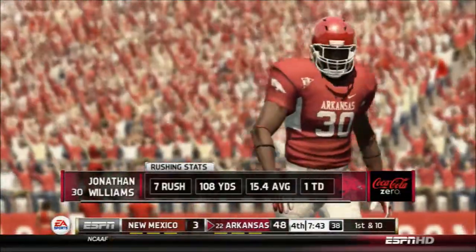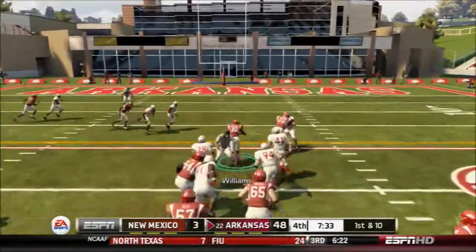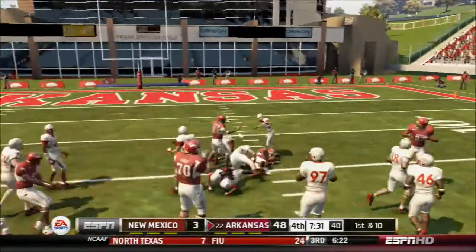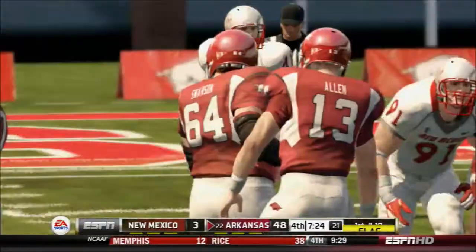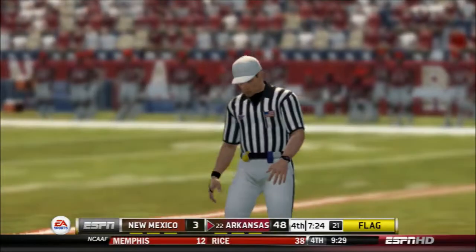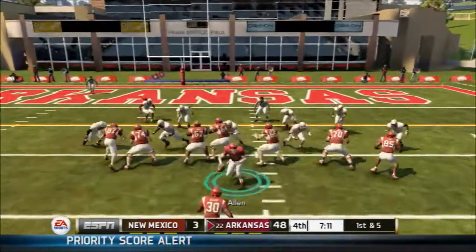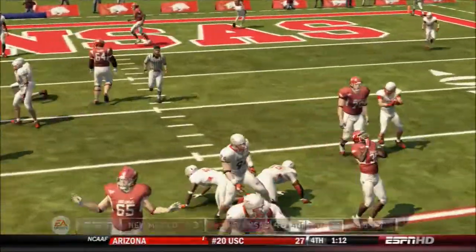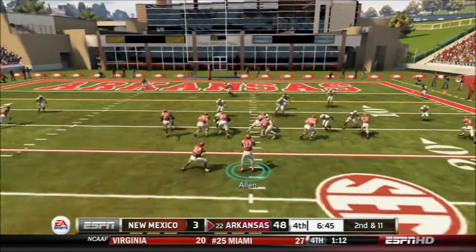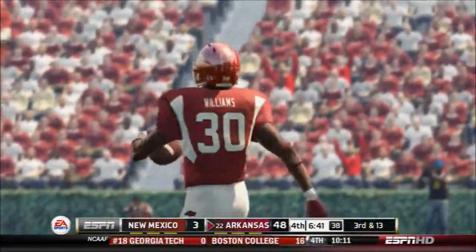Let me remind everybody. They hand it off again. He's at the 20. And down he goes at the 15. There are flags all over the place. Here's the call from the head referee. And they bring him down for a sack on the play. And he's tackled around the 19-yard line.